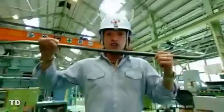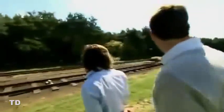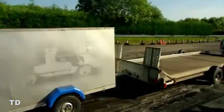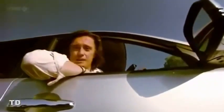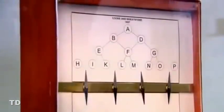Oh my God! A crowbar. A medieval clock. God, that really is moving. The stopping's going to be uncomfortable, obviously. A 19th century luxury car. My wheels on my train just can't get enough grip to get me moving. And the electric telegraph.